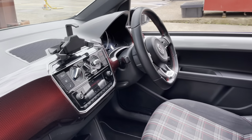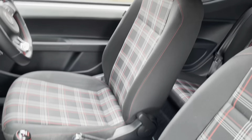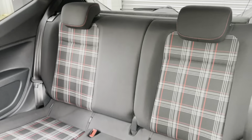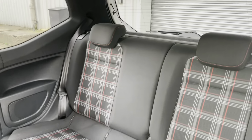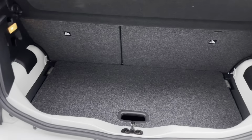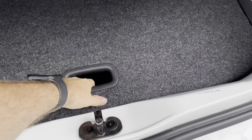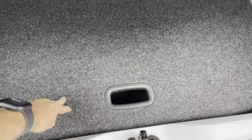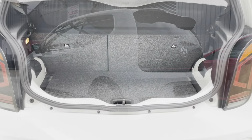They're really nice to drive as well. Comfortable place to sit. Actually very surprising car, really. It's easy to see why they're so popular. And not a bad size boot either, especially when this bit lifts up but also can be taken out completely, giving quite a bit of extra space.